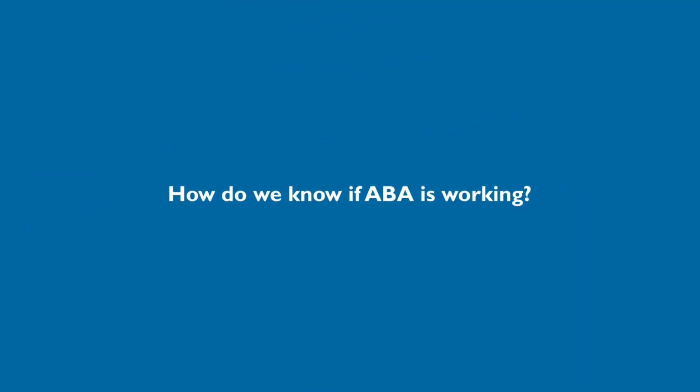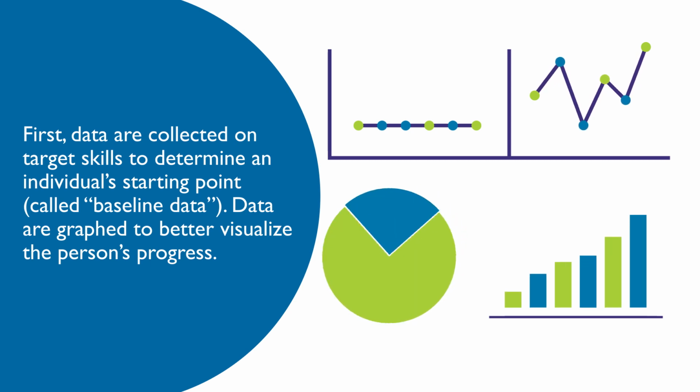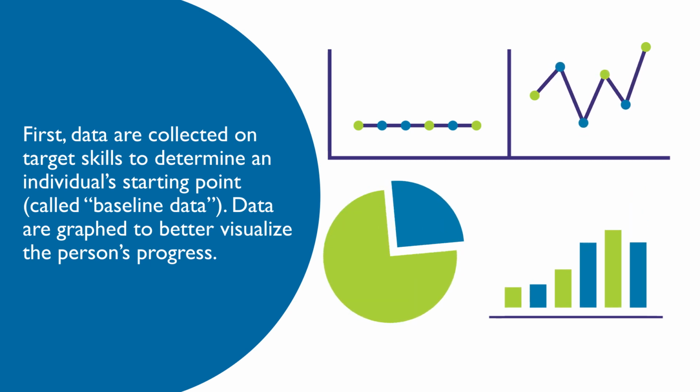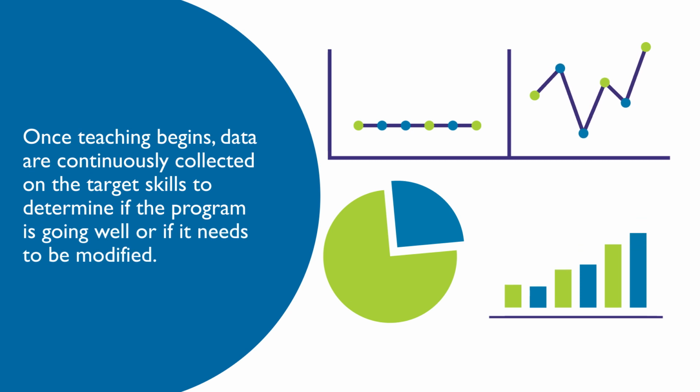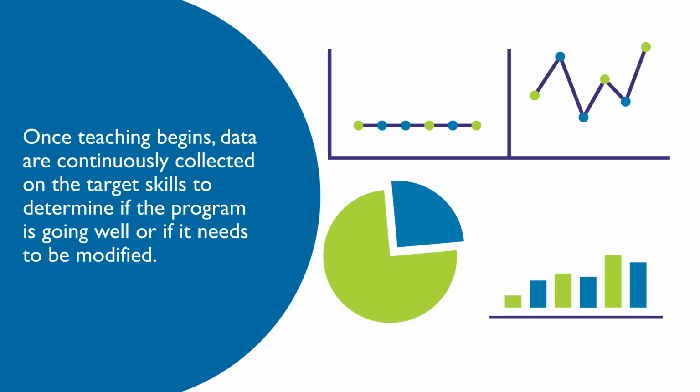How do we know if ABA is working? First, data are collected on target skills to determine an individual's starting point, called baseline data. Data are graphed to better visualize the person's progress. Once teaching begins, data are continuously collected on the target skills to determine if the program is going well or if it needs to be modified. Programs can be adapted to keep what is working and modify or change what is not working.